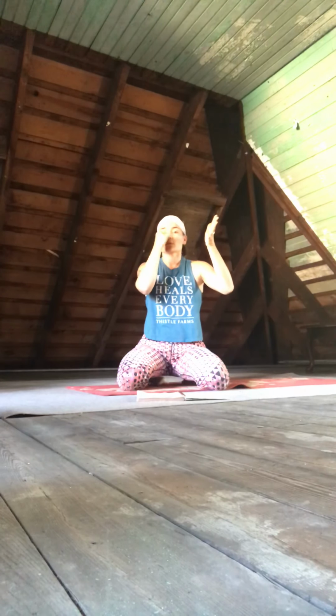Inhale through left nostril. Close both, using your 2 fingers to close both nostrils, and exhale through your right nostril. Inhale through right nostril. Close both, and exhale through left nostril. Inhale through left nostril. Close both. Exhale through right nostril. Inhale through right nostril. Close both. Exhale through left nostril.